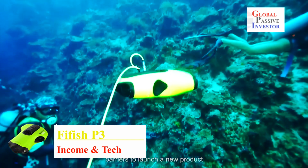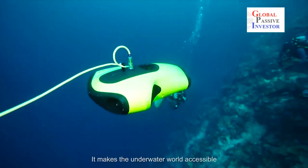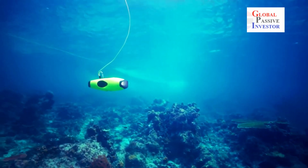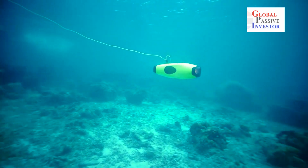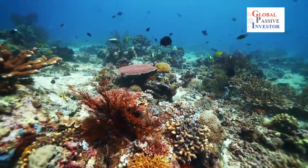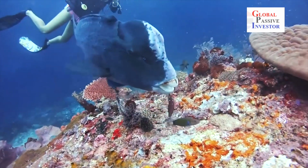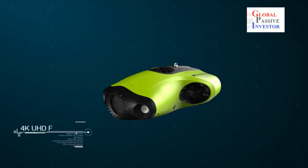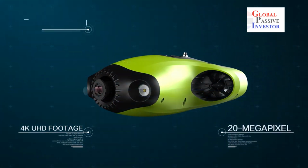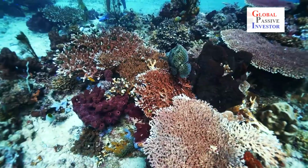FeeFish P3. The P3 boasts of a pleasing aerodynamic design in combination with an AI altitude algorithm, guaranteed to thrill and impress both casual and professional users alike. Its unique triple thruster design allows smooth and precise navigation, while its horde of image and video capturing functions gives you a crystal clear real-time look at the magical world under the sea.